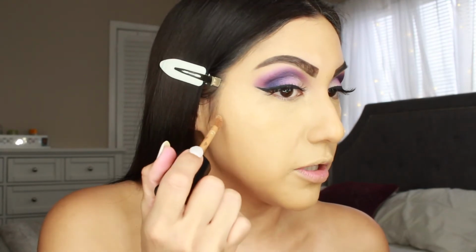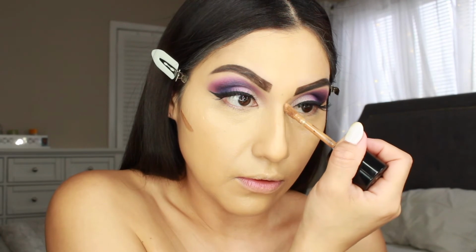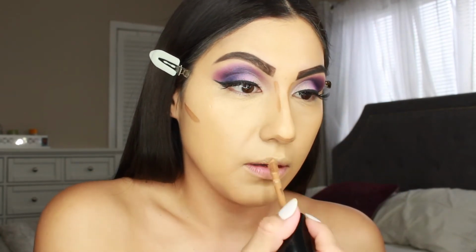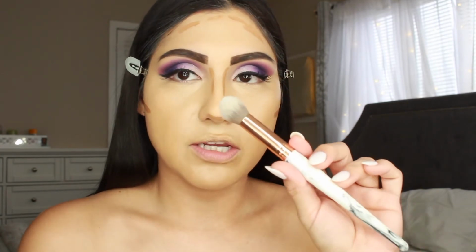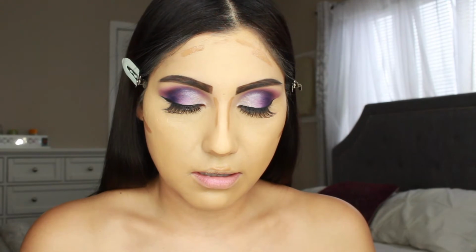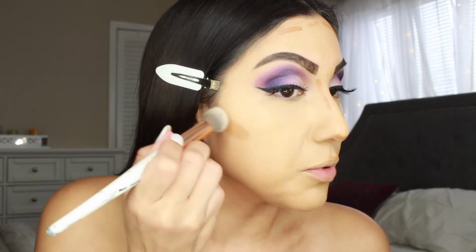Now I'm going to go in with my Too Faced Born This Way concealer. This one is in the shade Mocha, and I'm going to use this to cream contour. I'm going to be grabbing this BH Cosmetics brush. This one is the number, I don't know what number this is, it kind of rubbed off, but I'm going to use this to just blend out the contour.